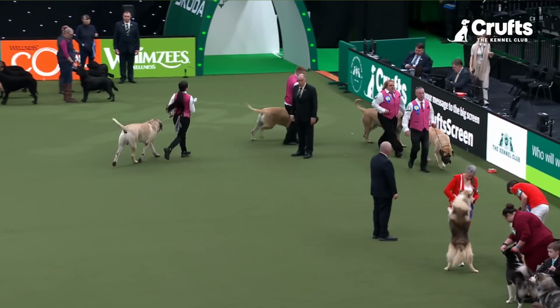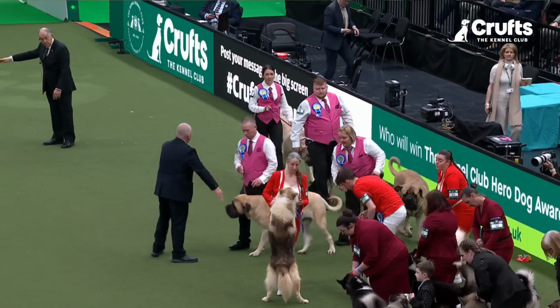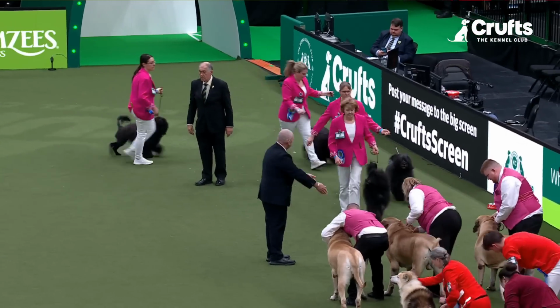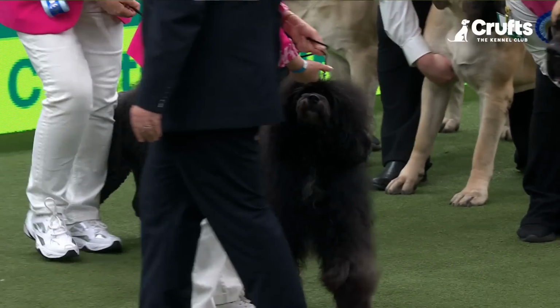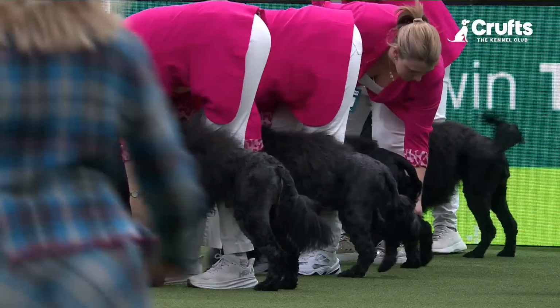Now the Mastiffs between them, this team, we're told, weighs just under 400 kilograms, and you can see there, can't you? Very impressive sight from the Wamlu Kennel. The Portuguese Water Dogs have come in. Now this team winners in 2024, looking to see if they can make it 2 in a row. From the Belleville Kennel.